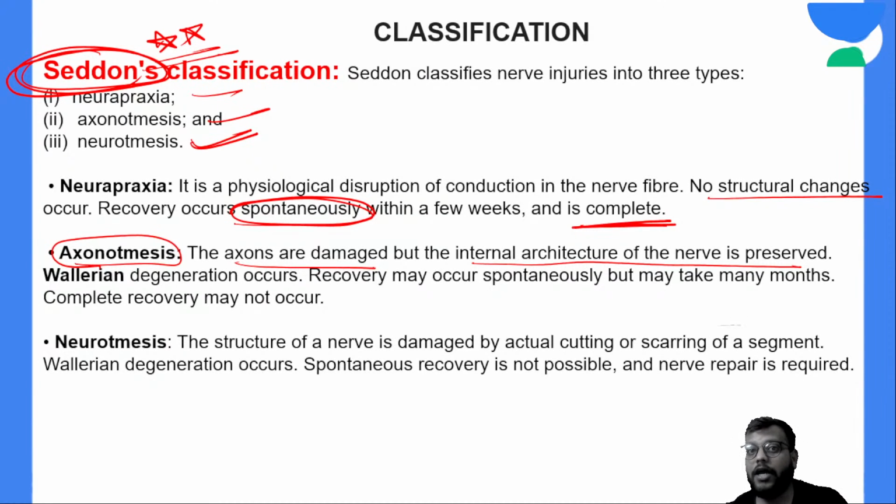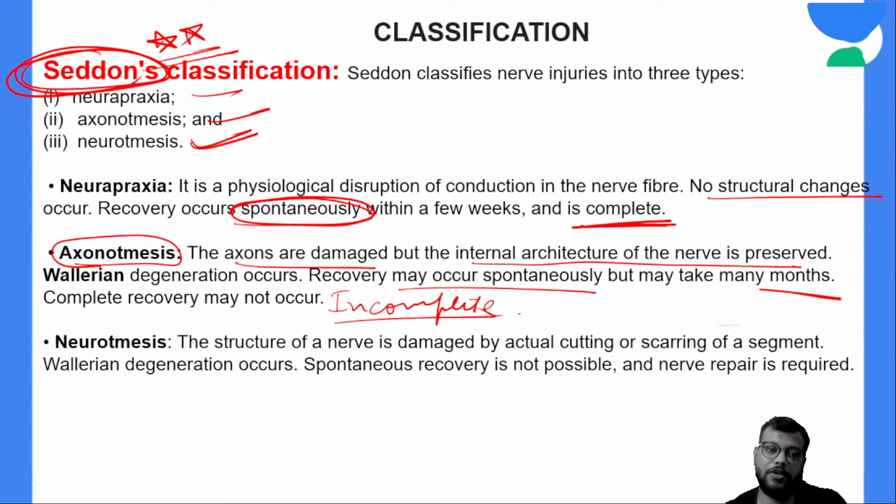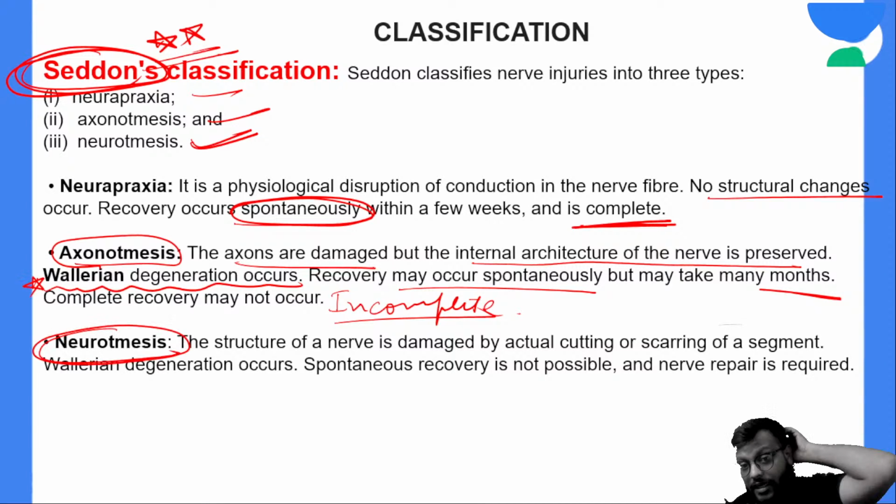It will take more time. Spontaneous recovery may take up to months, but it will be incomplete recovery. Also there is injury, so there will be degeneration, most commonly Wallerian degeneration. Neurotmesis, as the name suggests, means the entire nerve is damaged, the entire structure of the nerve is damaged, so here there will be no recovery.